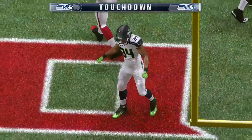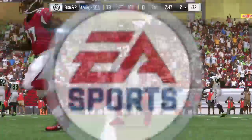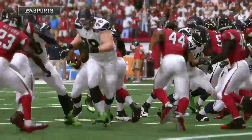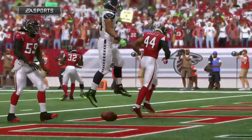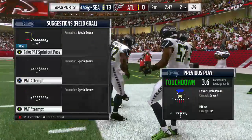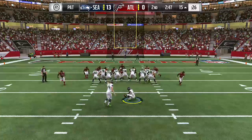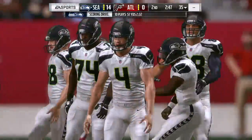Touchdown, Seahawks. Thomas Rawls, a 5-yard touchdown run. And the Seahawks find a way to stretch their lead. And there you go. Nothing really too complex. Block, keep to your assignments, let them run it in. They did it. Fundamental football. Good blocking beats good tackling on that play. End result, touchdown. Here's Hauschka for the extra point. And it's good to make it 14-0.